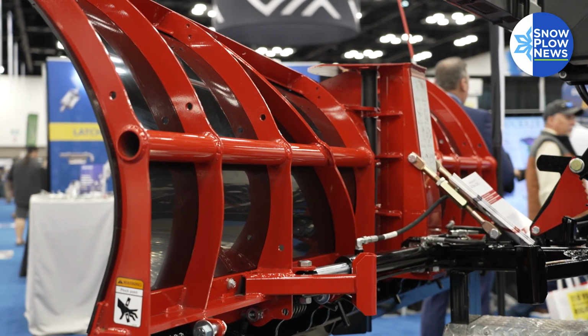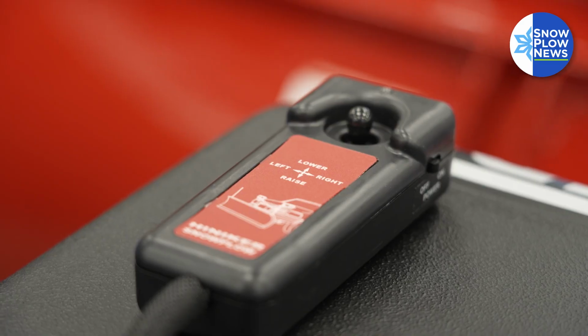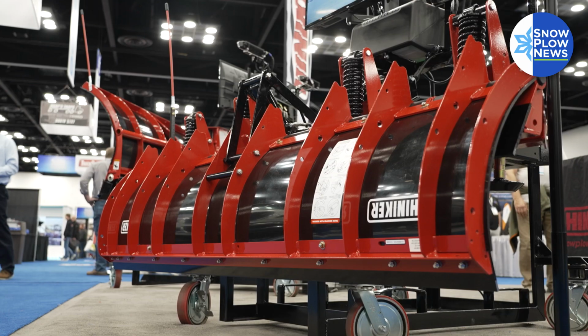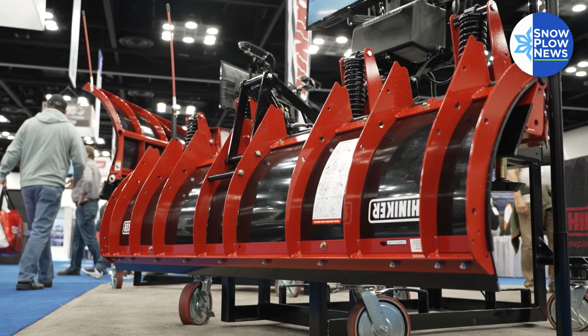A lot of thought goes into the design. Our plows are designed to be friendly to use. We have a very nice controller, gets excellent reviews from our customers and in the industry in general. We build plows that are specific to purposes.